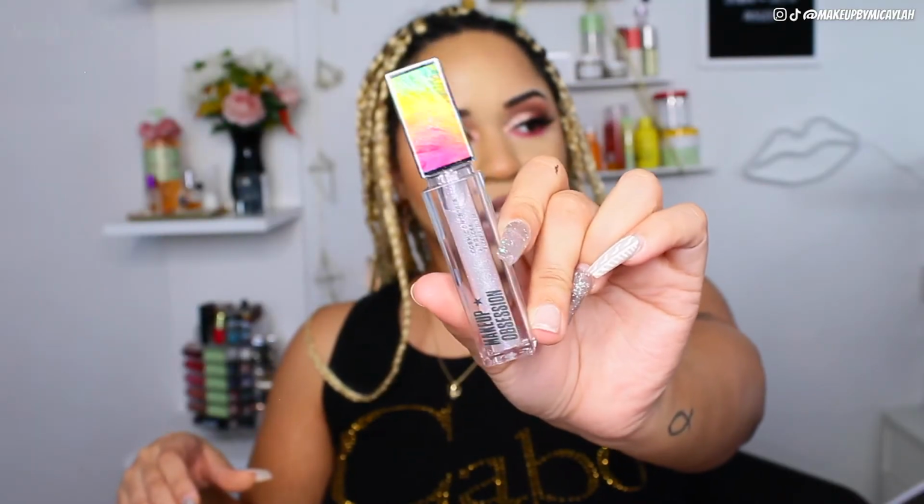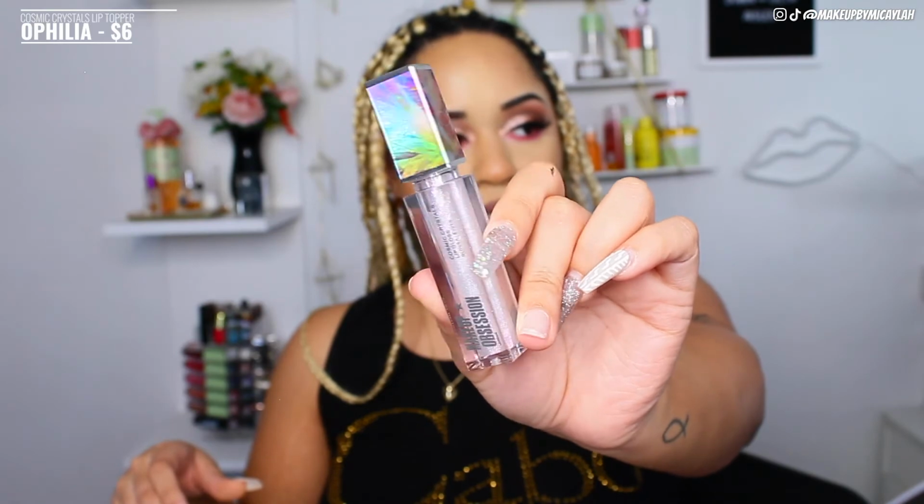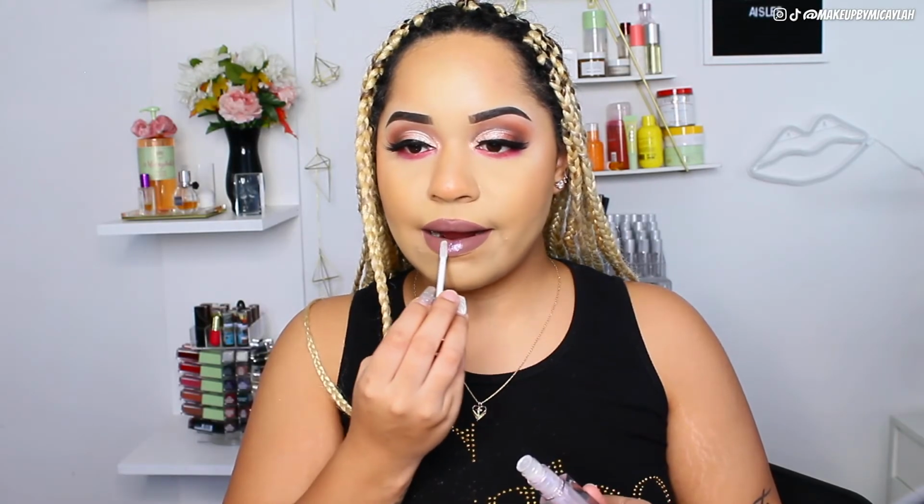Use the shade Ophelia in the Crystal Cosmic Lip Gloss. So pretty. It has like pink and purple reflex in it. I'm just gonna pop it right in the middle. Oh, that was so pretty. Did y'all see that? All right, so I'm gonna pop some mascara on the bottom of my lashes and I'll come right back.